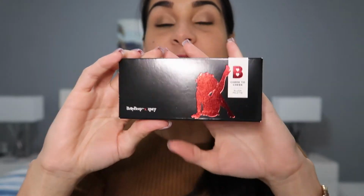Okay, so the first thing I see here is a Betty Boo and IPSY Chic to Cheek blush palette. Nice. So this is from the collection that they did for the month of October. They usually do a lot of collaborations with different brands, like IPSY and some other brand. So in this case, they did Betty Boo for October. That was the whole theme, since it was Halloween, the Betty Boo.